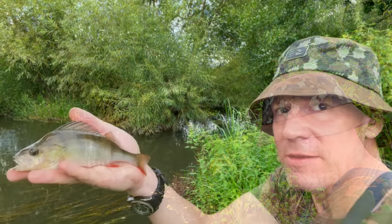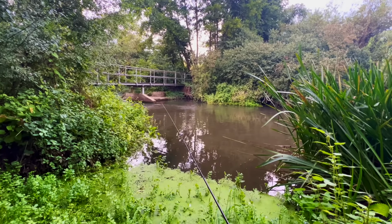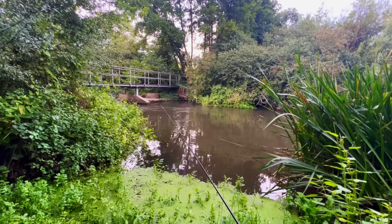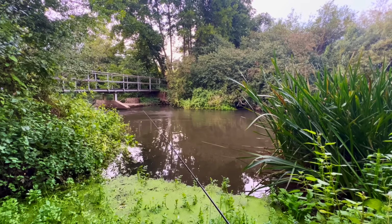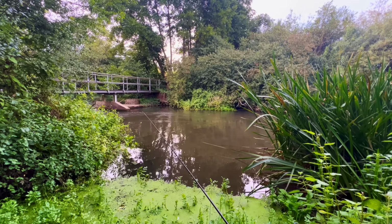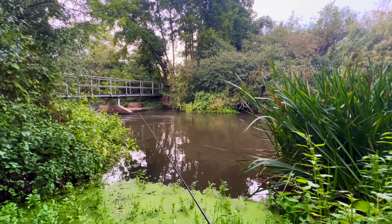Well, I've moved on again, and having walked over that metal bridge, I've found this lovely pool. I actually saw it the other evening and really fancied it, because there's a bit of extra flow as the water comes over a little shelf, drops down by a foot or two. Lots of cover on the far side. So this might have to be my last worm dangling spot before I head back up to settle down.